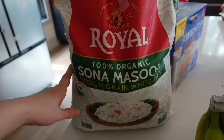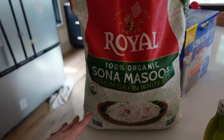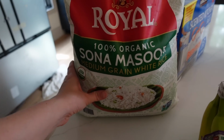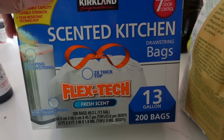And then this huge bag of organic rice will last us a few months, but we will cook with rice like 3 or 4 times a week at least. And it's a really great deal, a lot more cost effective to buy in bulk on rice. So definitely going to be using that a lot. And also a big box of trash bags because we obviously go through a lot of trash.